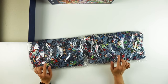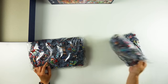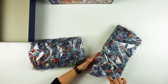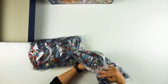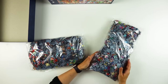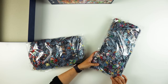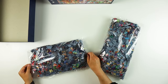I assume that each bag represents a different section of the puzzle, but there doesn't appear to be any identifying markings on the bag, apart from just a recycling logo. Unless I'm just not seeing it. It's kind of hard to tell when there's pieces in the bag. But I just want to know really for curiosity's sake, because I'm going to mix the pieces anyway. I kind of came into this thinking that I would be doing a full 4,000 pieces in one. So I will mix the pieces, but I'm just intrigued because I wasn't expecting it.